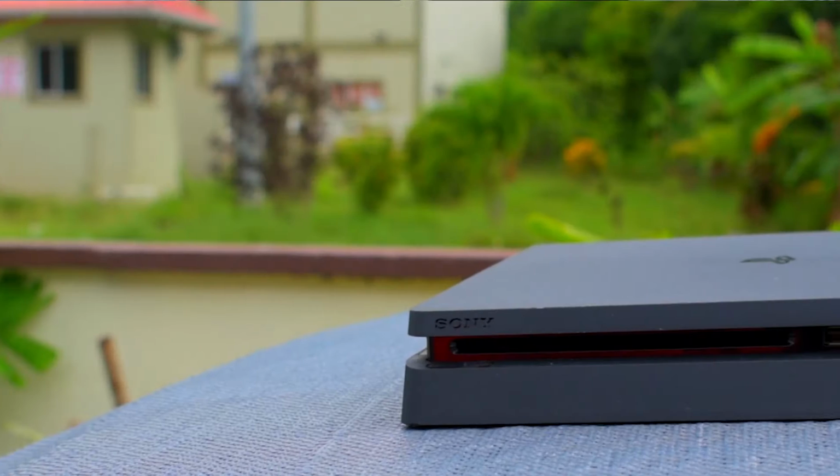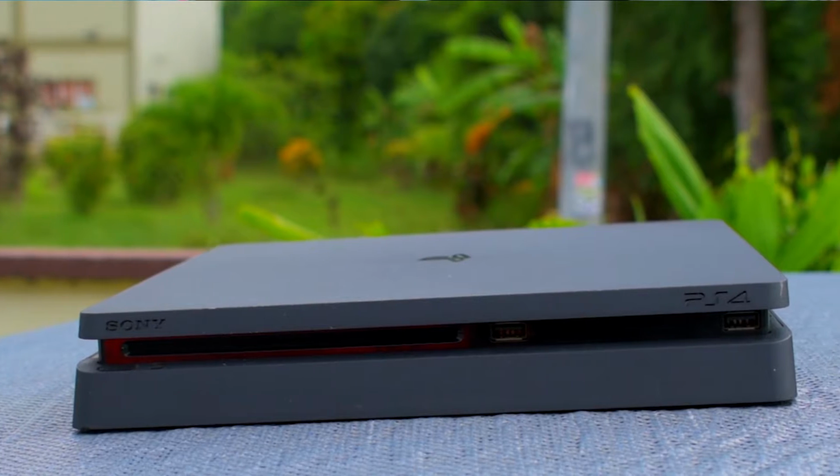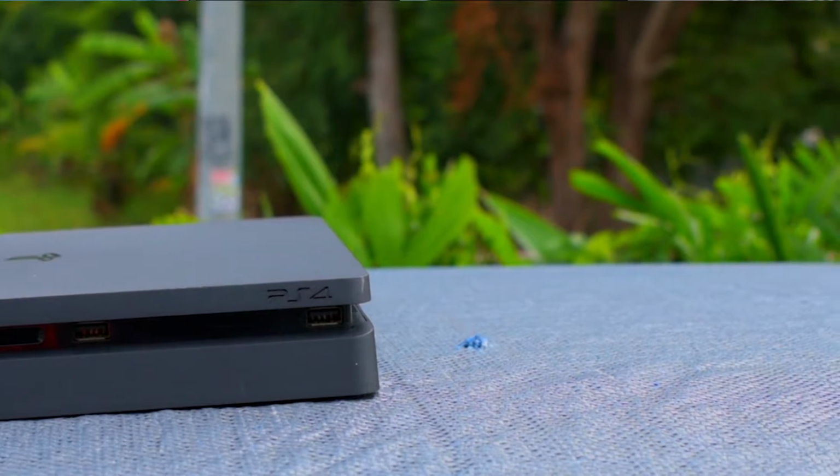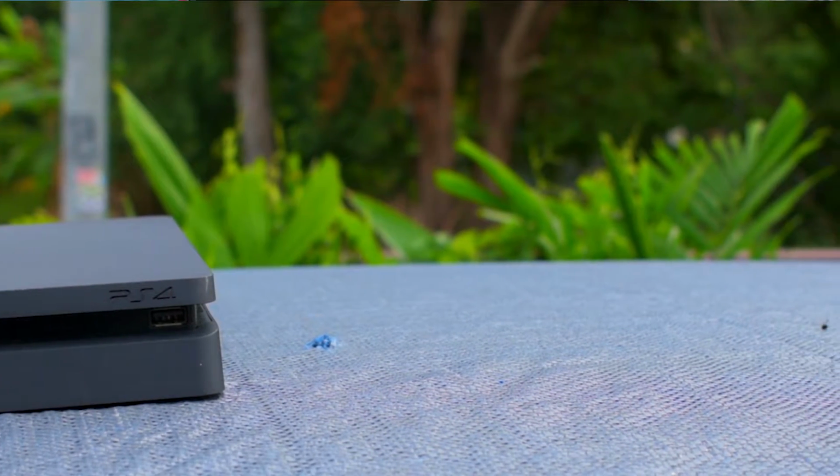In terms of the Xbox One S versus the Slim, I don't know why I'm saying Super Slim. The Slim actually gets its name for a reason. It's much lighter than the Xbox One S, and in terms of height, if you place two of them next to each other, the Slim is actually a lower profile when you rest it on top of this, which is kudos to Sony. So let's talk about the PlayStation 4 exclusives.